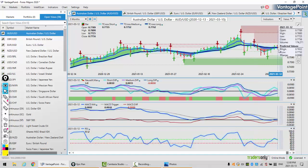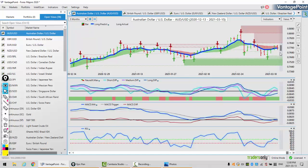So to begin the week, you can see very sneaky here. It's trying to close the week above the T-cross long, and it didn't manage to do that. That's a concern. Now, we're also struggling with the long predicted here. And again, the long predicted is a powerful predicted moving average to tell us where we are. But for now, longs still carry a slight edge here.